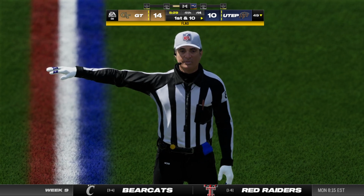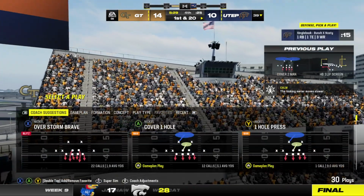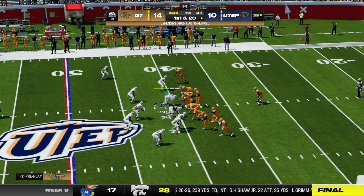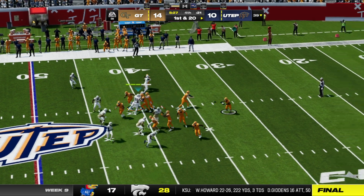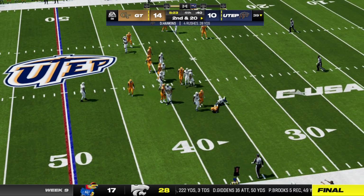Holding, offense. Umpire throwing the flag usually always indicates holding, and that's what we've got. And you know, depending on their positioning, where you are on the field, the umpires get different responsibilities, but always making sure no one's holding.